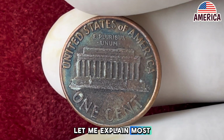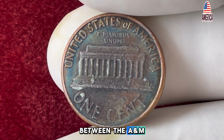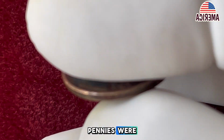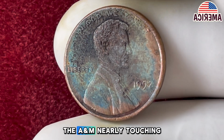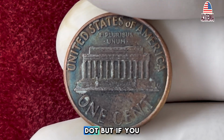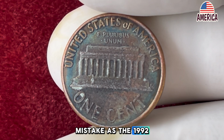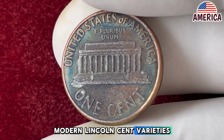Let me explain. Most Lincoln Memorial cents from 1992 have a wide space between the A and M in America on the reverse side. That was standard for that year. But a very small number of proof pennies were mistakenly struck using a reverse design meant for later years. And those coins have the A and M nearly touching. It's almost unnoticeable, unless you know exactly what to look for. But if you do, you could be holding a coin that's worth far more than a cent. Collectors refer to this mistake as the 1992 closed AM proof penny, and it is one of the rarest and most valuable modern Lincoln cent varieties ever made.